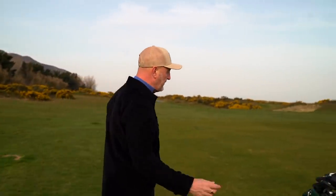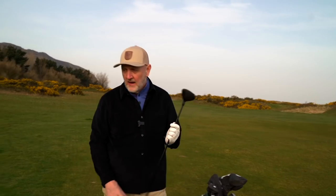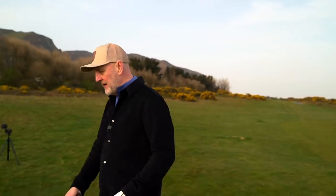Right, leaked the drive out a little bit, but it's a good opportunity. I'm going to play three wood, the first time I've hit it this morning. It's another par five. From my initial test, I wasn't too keen on the feel off the face, a little bit harsh. All the metal woods seem to be that way, but very shallow in the top. Head address, that looks brilliant, I think.